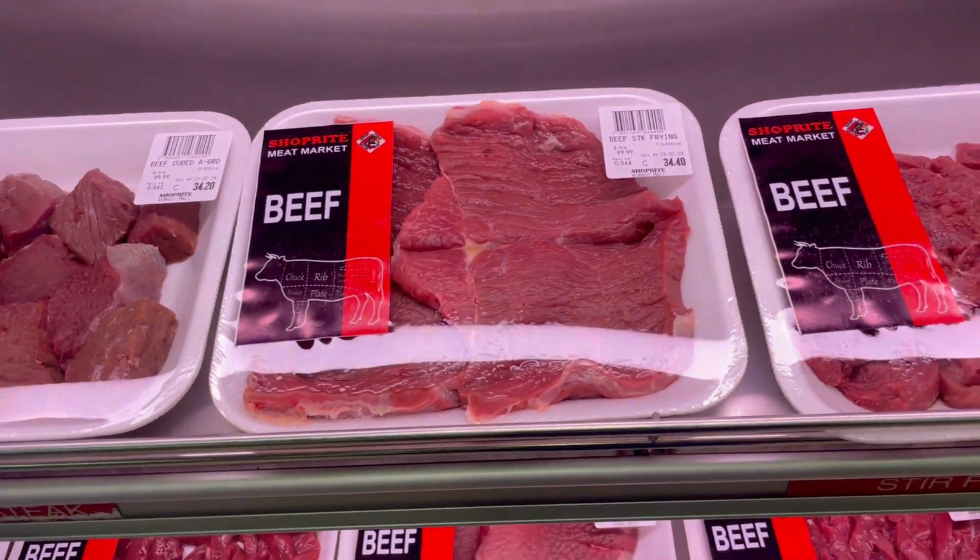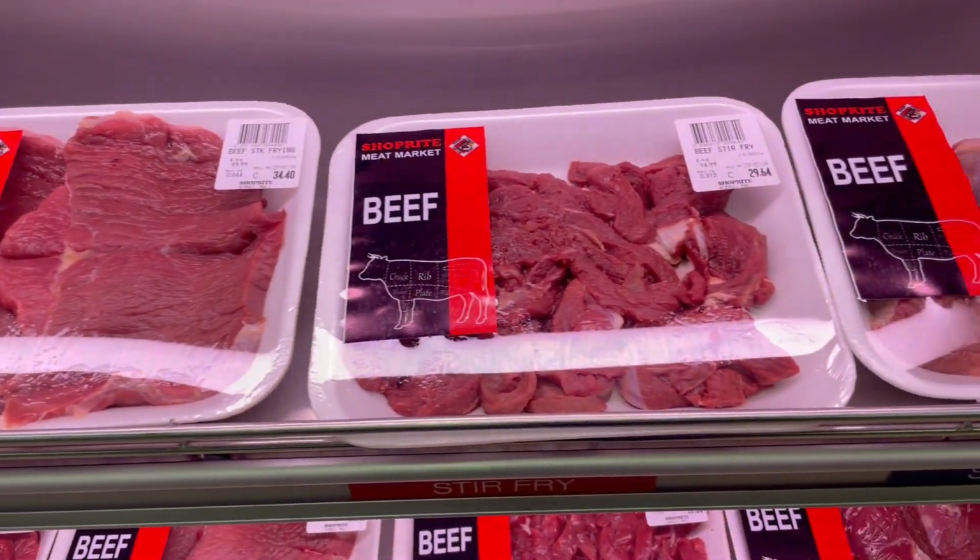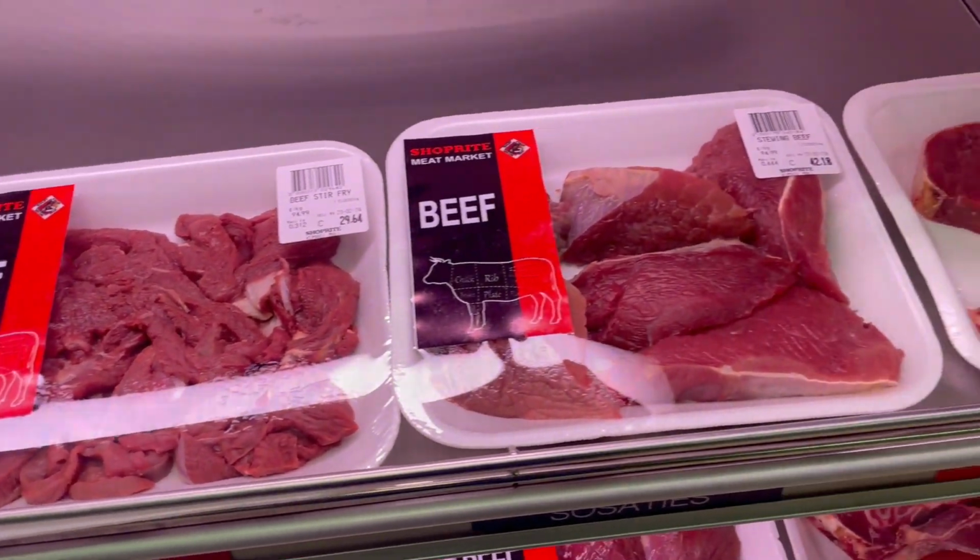When we see cow meat or goat meat at the supermarket, we are seeing only the very end of an individual journey.